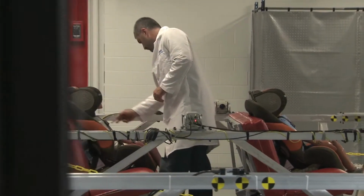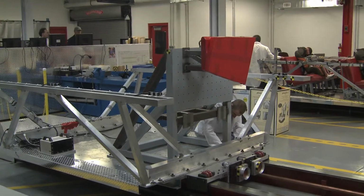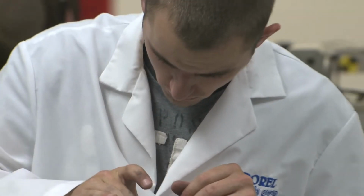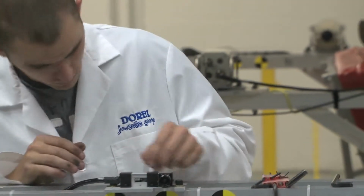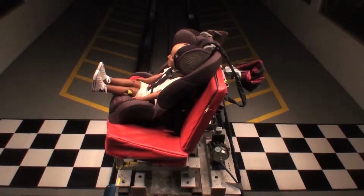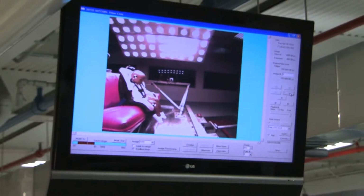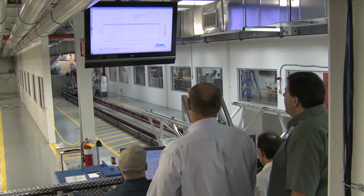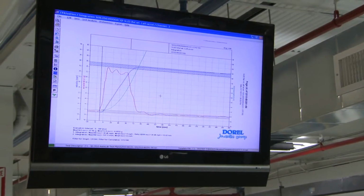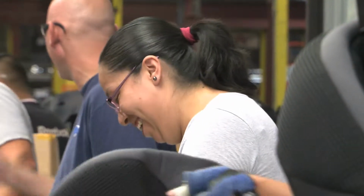There is a pre-flight checklist that our technicians have to go through for safety reasons. They make sure that the child is positioned correctly. We make sure that the cameras are set up so we can capture the data for the head, the knees, and the chest. Inside the test dummies, there are accelerometers that relay the information up to us, and we're able to see that through charts, graphs, and video. That data becomes invaluable in making the next generation of design and helping us make our product that much better.